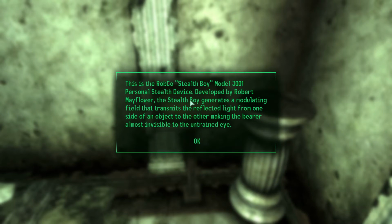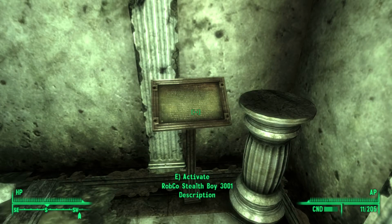This is the Robco stealth boy model 3001 personal stealth device developed by Robert Mayflower. The stealth boy generates a modulating field that transmits the reflected light from one side of an object to the other, making the bearer almost invisible to the untrained eye.